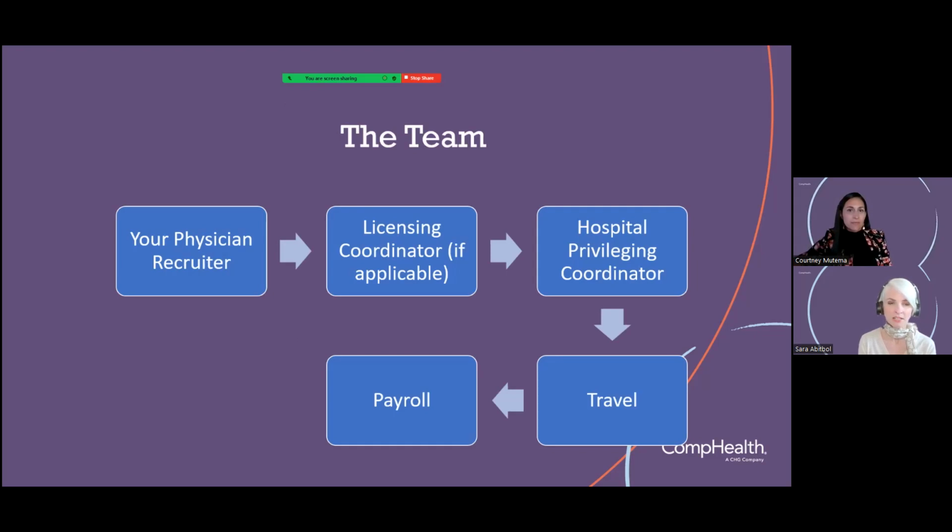And then let's say you get confirmed for a particular assignment, then we'll get started on licensing if applicable, and you'll be assigned your own licensing coordinator. And this is not going to be a different person every time. You're not going to call an 800 number when you have a question and have to explain yourself yet again. You will always have the designated licensing coordinator, which is really great. And the same goes for hospital privileging coordinator. That's going to be your assigned coordinator, not a different person every time.